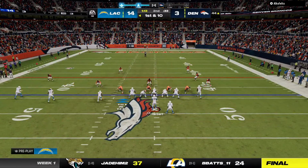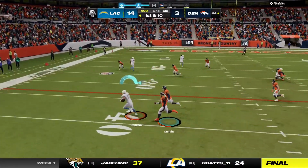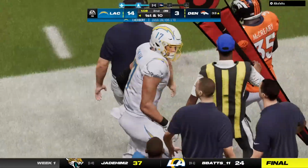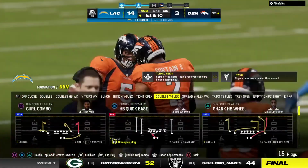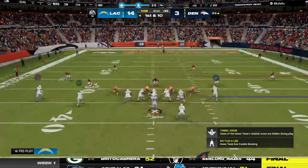It's 1st and 10. To the air again, Herbert. A short throw to Ingram. And he is out of bounds inside the 35. 11 more on that one and another first down. So in the second quarter, he's already up over 100 yards receiving now.